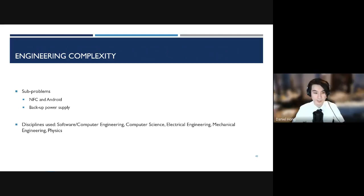The disciplines we utilized in creating this project are software engineering and computer science in design of the app and programming of the Arduino/Raspberry Pi. We also used electrical engineering for the circuit design, and finally, we utilized mechanical engineering and physics for part selection, as well as mechanics surrounding the lock.